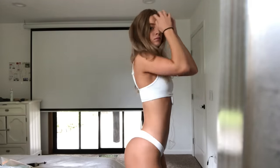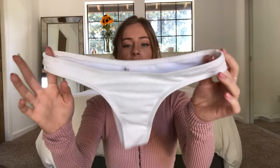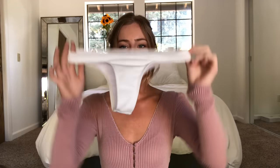So the first one I'm gonna show you guys is this tie. It almost looks like a t-shirt that was cropped and tied. It's a ribbed kind of material. It's more of a creamy white than a true bright white. I'd say it's more creamy in person. And then the back is just this bralette style and it has adjustable straps. Bottoms, they are just the straight cross bottoms, which I'm not a really big fan of. I kind of like the V look when it comes up like this, but this is more straight.